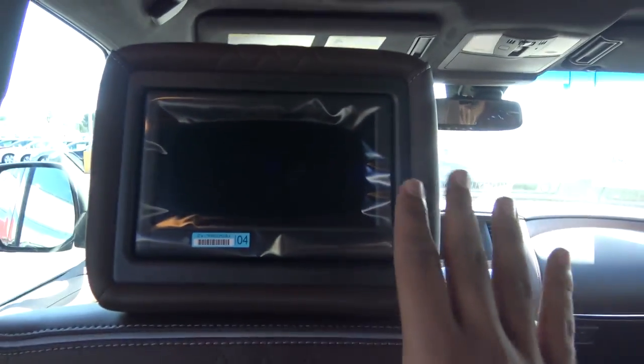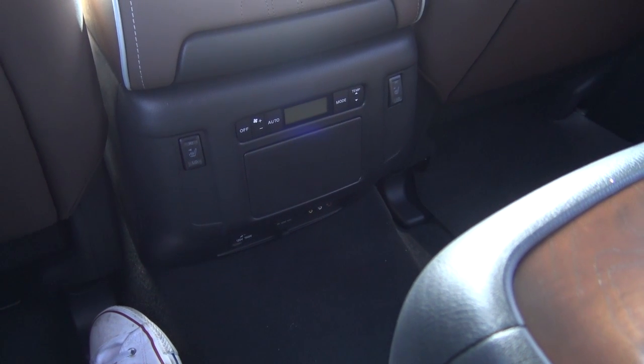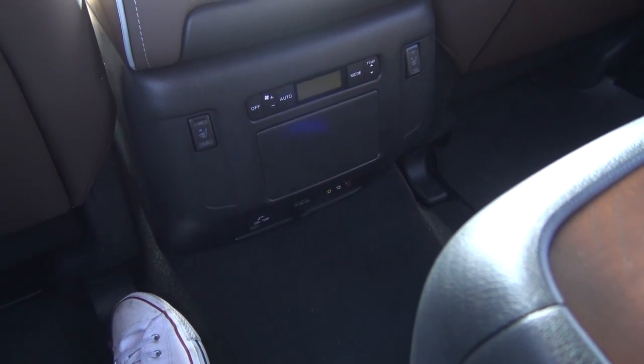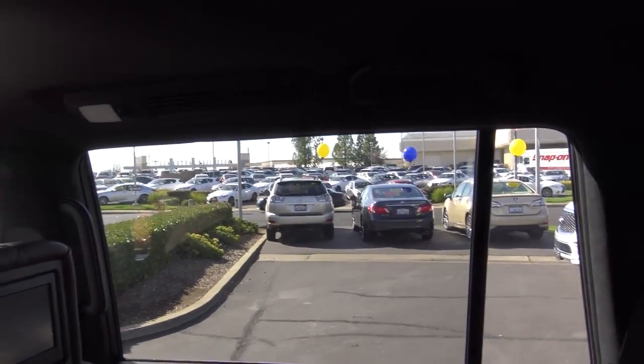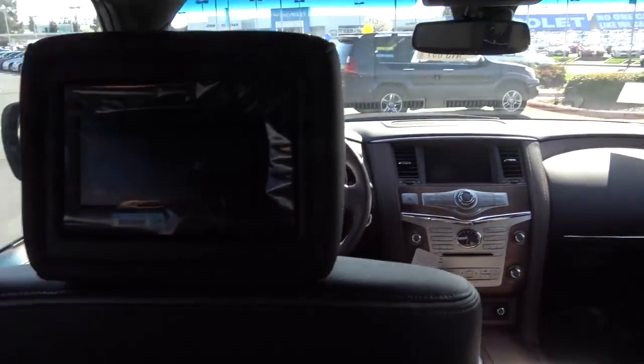We also do have a rear seat entertainment system back here, dual map pockets, rear automatic climate control, and heated rear seats. And then down there you will find 120 volts power outlets, as well as your video jacks and another 12 volts power outlet. Overall, it's a very comfortable experience. Cannot complain back here.